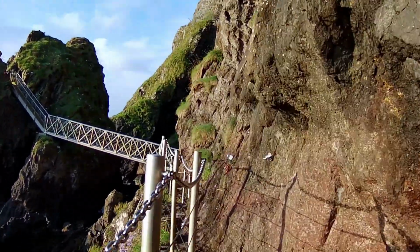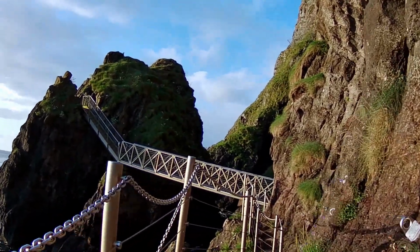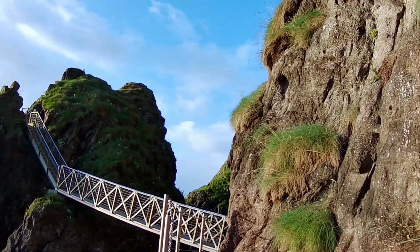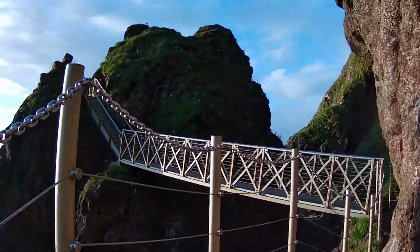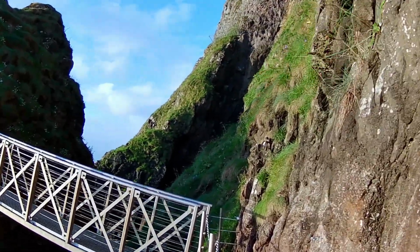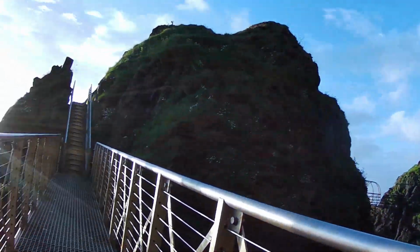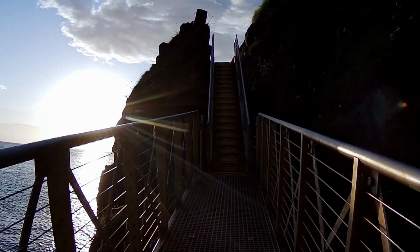Beautiful. I say, folks, the Gobbins is situated in Islandmagee, on the East Antrim coast there. This is definitely worth a day out. You can bring your family. The only thing is there's a height restriction for kids. I think they have to be 1.2 meters in height to get in.